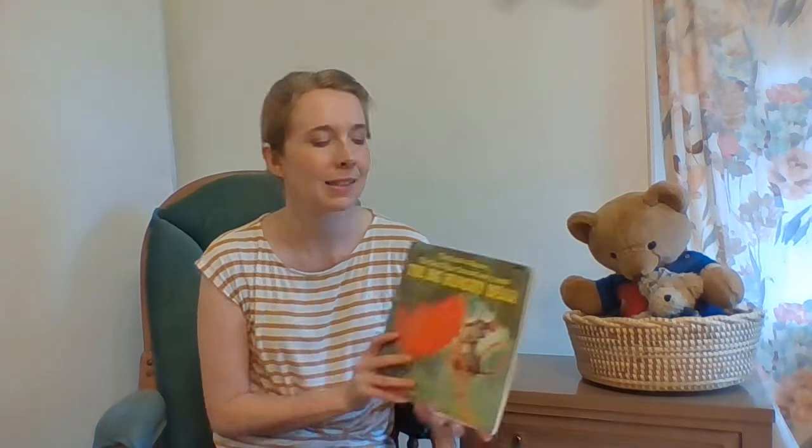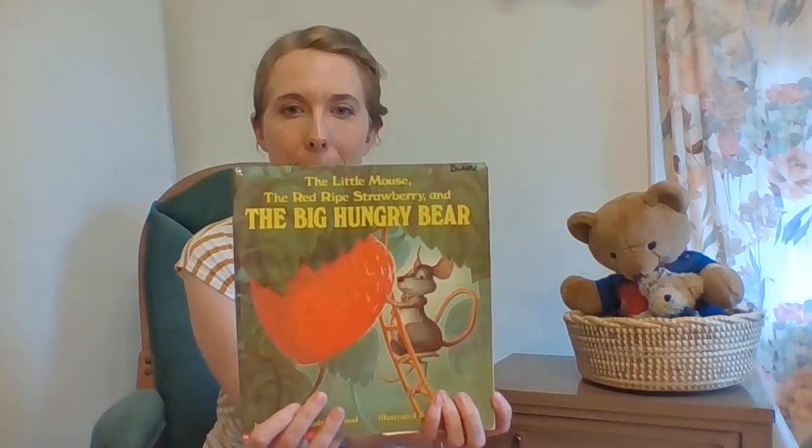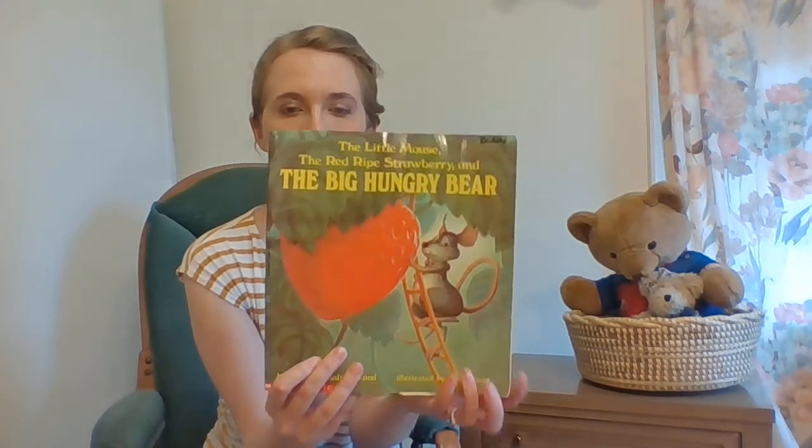Today we are going to read a book, do a couple games, and then I will have some ideas for parents to follow up with some of the ideas from what we do today at home with their children. So the book we're going to read today is The Little Mouse, The Red Ripe Strawberry, and The Big Hungry Bear.